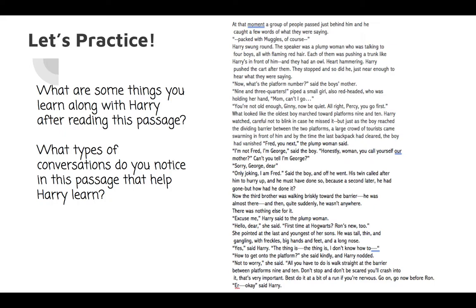"9 3/4," piped a small girl, also red-headed, who was holding her hand. "Mom, can't I go?" "You're not old enough, Ginny. Now be quiet." "All right, Percy, you go first." What looked like the oldest boy marched toward the platforms 9 and 10. Harry watched, careful not to blink in case he missed it. But just as the boy reached the dividing barrier between the two platforms, a large crowd of tourists came swarming in front of him, and by the time the last backpack had cleared, the boy had vanished.